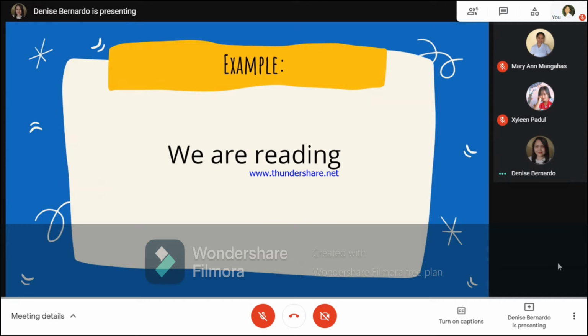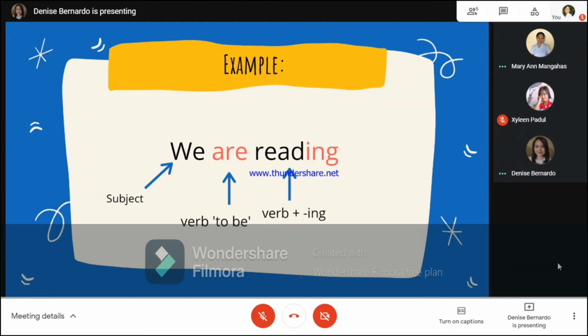Next example. Can you read the next one? Yes, Miss Mangahas. I will read it, ma'am. We are reading. Thank you. So what do you think? This is an example of present progressive. It is, right? Yes, ma'am. Because again, it follows the format and indicates ongoing action. So next example, again, you can see we, the subject, are for the verb to be and reading for the verb in ing form.